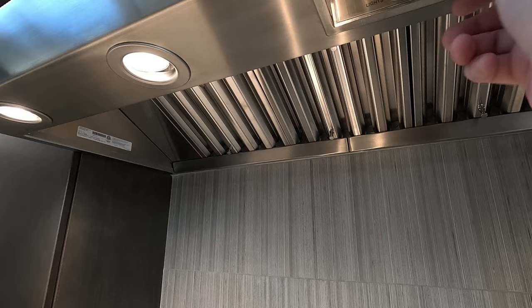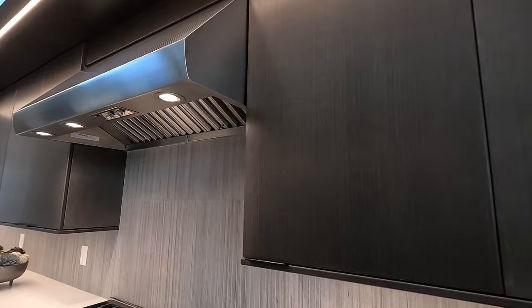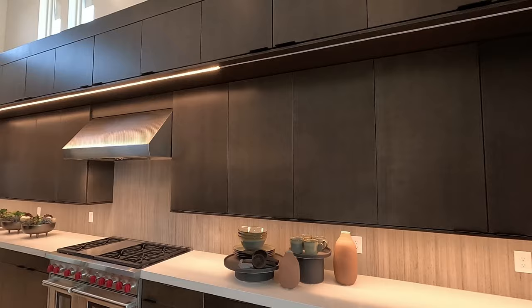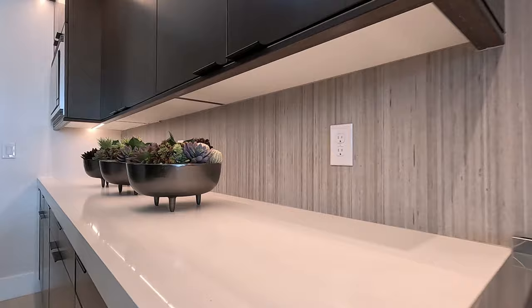We are cooking. Now you got so much going on here, I just want to take a step back and look at it. We got 42 inch upper cabinets, and then you have your stacked uppers with the LEDs. I don't think I could reach that. They're about 10 foot up there. More under cabinet lighting. These homes are fantastic.